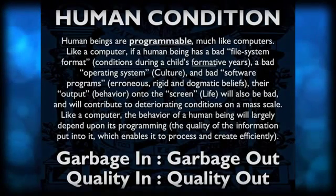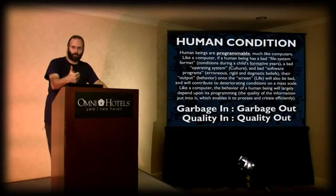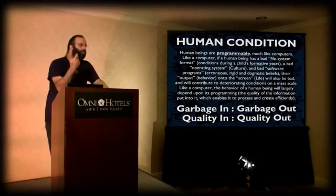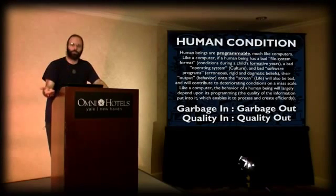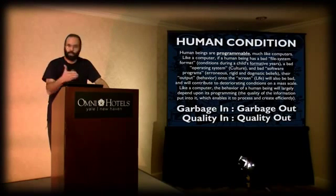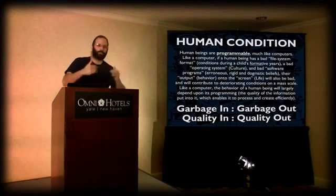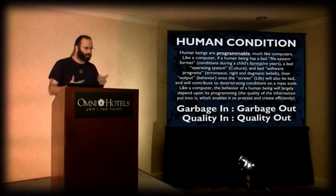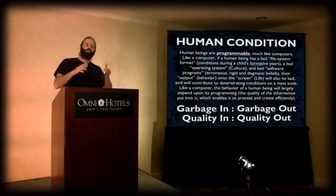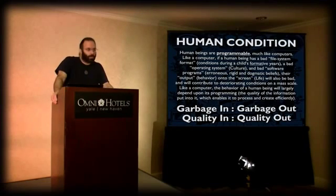Now, if all of those things are bad, we have three bad components. The file system format is bad, which is the formative years of the child. The culture is bad, meaning they're already growing up in a culture that condones moral relativism, etc., and doesn't understand natural law. And the software programs that have been input into the child are bad, meaning their belief systems. What do you think the output of that, quote, computer is going to be like? Is it going to be good? Is it going to be chaotic?